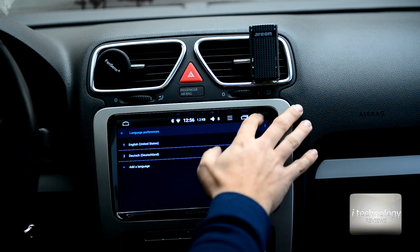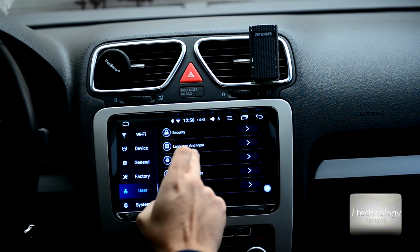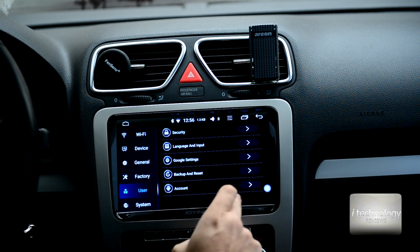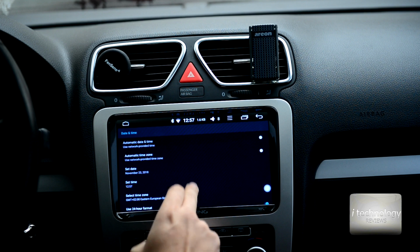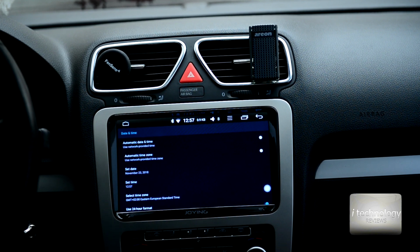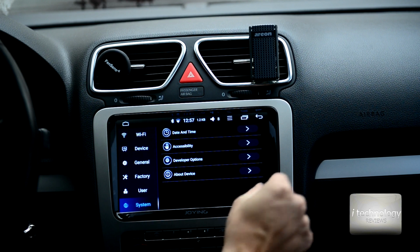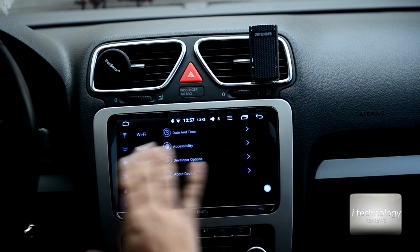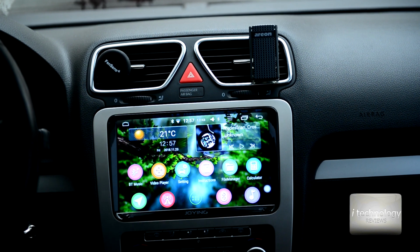We have two languages. We can add more languages. You can put a mouse or a keyboard if you like. Okay, the Google settings is the Google account. You have the backup and reset, and other accounts. Okay, the date and time, you can set automatically by network provider. If you have, for example, a 4G SIM card with a modem, it will recognize your time, because it doesn't have a slot for the SIM card. The accessibility, you can enlarge the display and other stuff, and the developer options, you got to have a code.